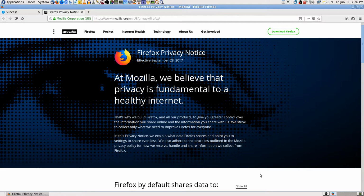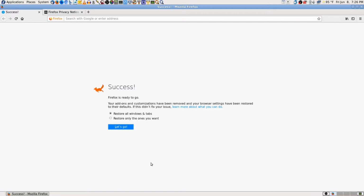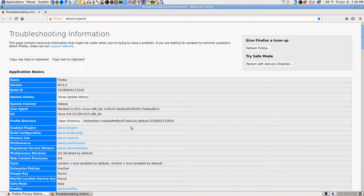Oh, I hit the wrong button. I was like, why am I getting my screenshot? I don't remember what windows I had open, to be honest. I'll just say restore all windows and tabs, I guess. I don't think I had but one or two open. I may have only had the one where I did the refresh at. Yeah, that's all I had. Okay.